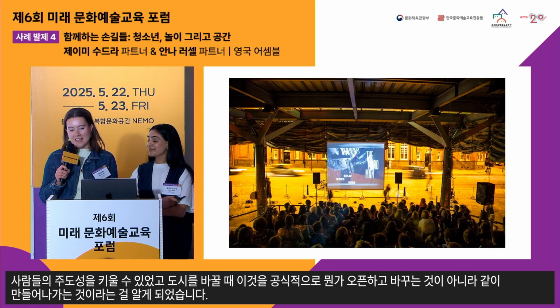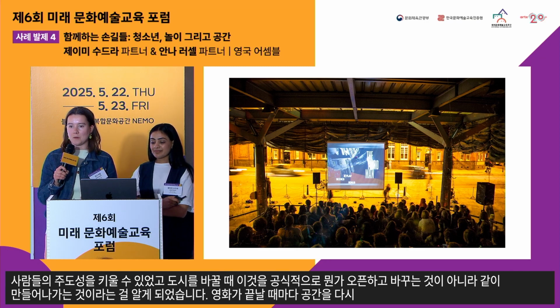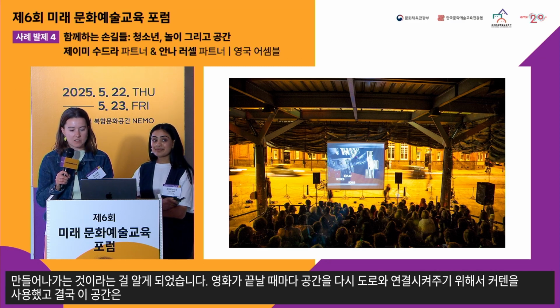So at the end of each screening, the curtain was pulled up and the space was reunited with the street. And this was a reminder that the transformation was temporary, always porous and always part of the city around it.